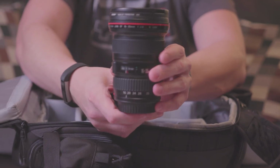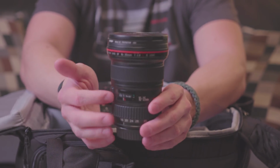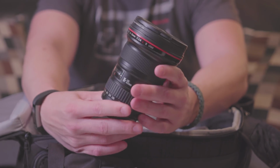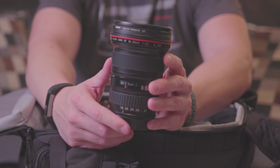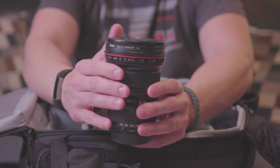I like to have a wide angle lens. This is the 16 to 35 millimeter Canon L glass, and this is version 2, not 3. But I did cover the show with this last year, and it worked fantastically. It allowed me to get really wide shots while allowing me to get close to products and stuff as well. Works really, really well.